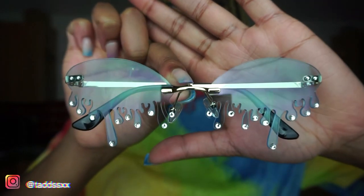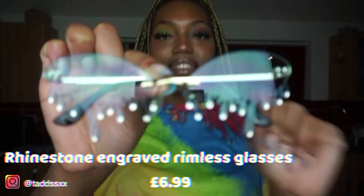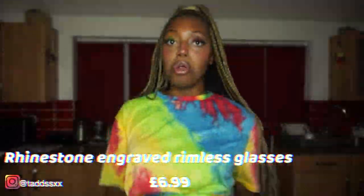Listen, fam, these are bejeweled, bedazzled sunglasses. These are some good bedazzled sunglasses. I love how the bottom's got a gem on it. It's really cute. I'm gonna show you guys how it looks.